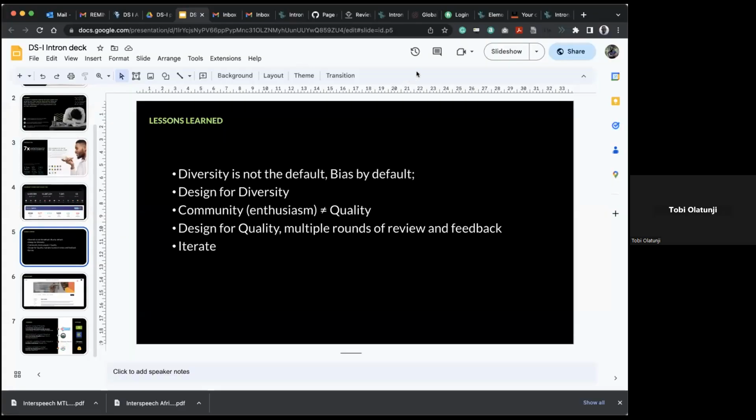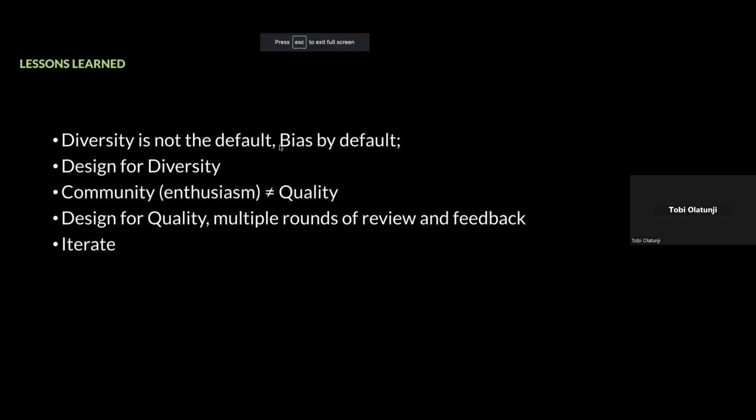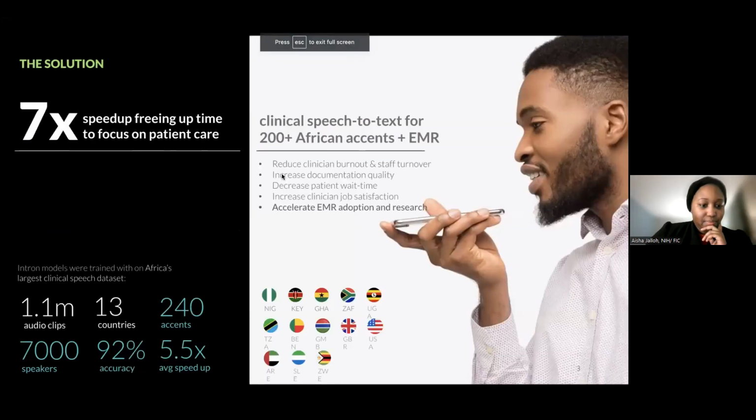Share my screen and get started. Okay. Let me know if you can see my screen. Yes, I can see the screen.